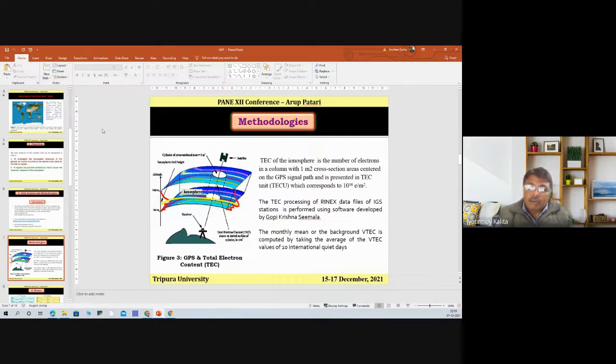cylindrical volume whose cross-sectional area is 1 meter square and length is equal to the distance from the lower boundary of the ionosphere to the satellite, then the total number of electrons contained in this cylindrical volume is known as total electron content of the ionosphere, or TEC shortly. This is expressed in TECU and it corresponds to 10 to the power 16 electrons per meter square.